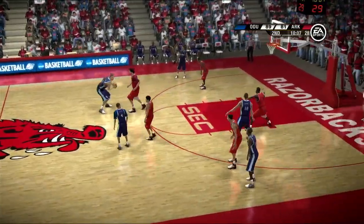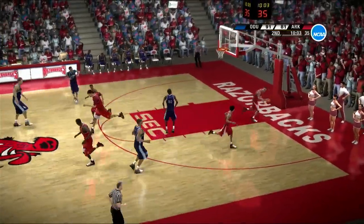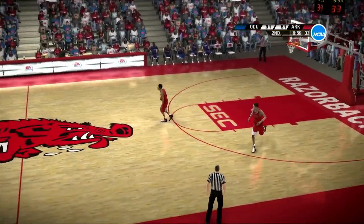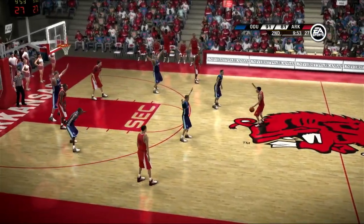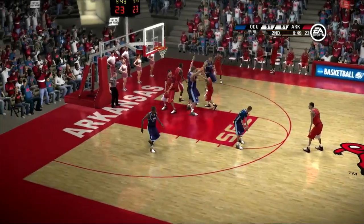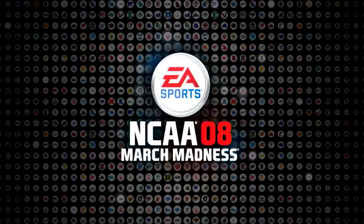On the outside. For the bucket. Great play to take that to the basket. The Razorbacks are trailing by 10. In. He shields himself from the screen and scores the basket.